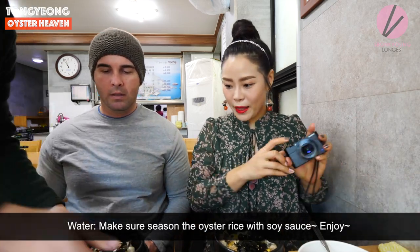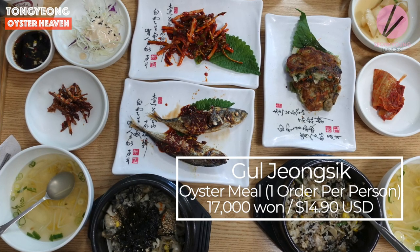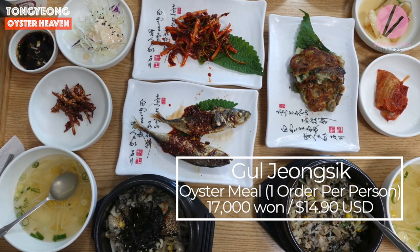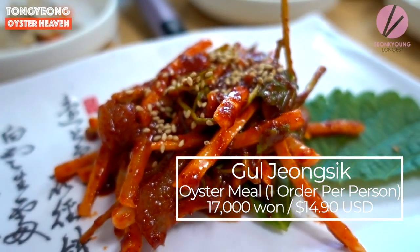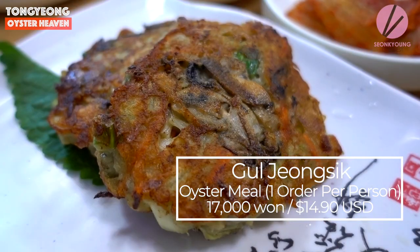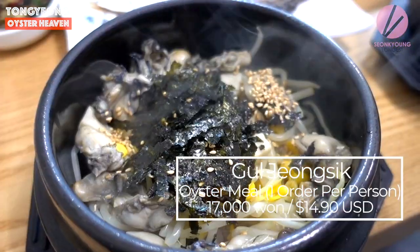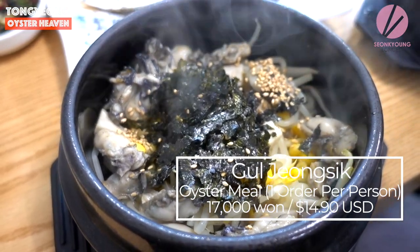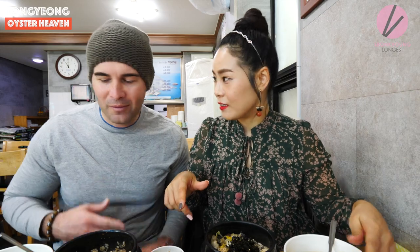간장으로 간해 드세요. 네. So this is actually kind of a course meal, I would say, about $15 per person, and it comes out that anchovy sashimi salad, oyster pancake, and pan-fried fish with the sauce, and the oyster rice in hot stone pot, and all the side dishes. This is a really good deal per person.